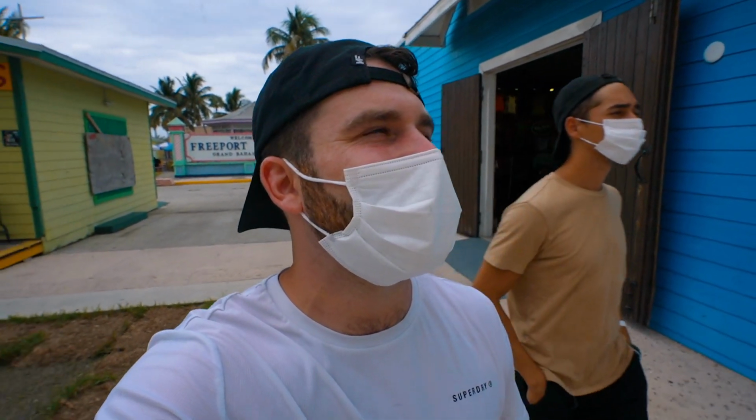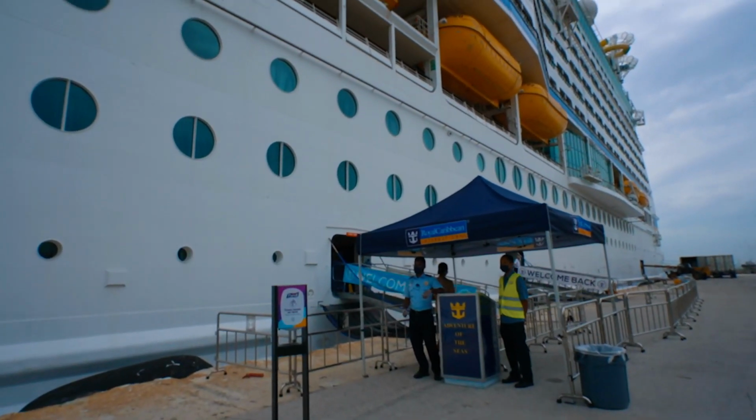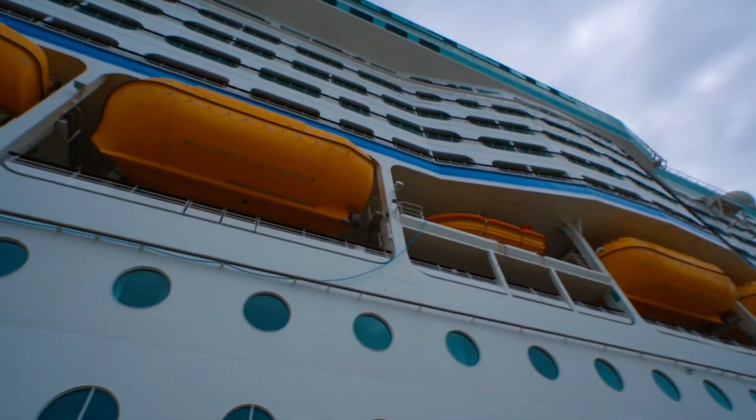What do you say we go back on the ship and go over the guidelines that are everywhere on the ship, obviously for our safety and the COVID protocols. So let's go all the way up.